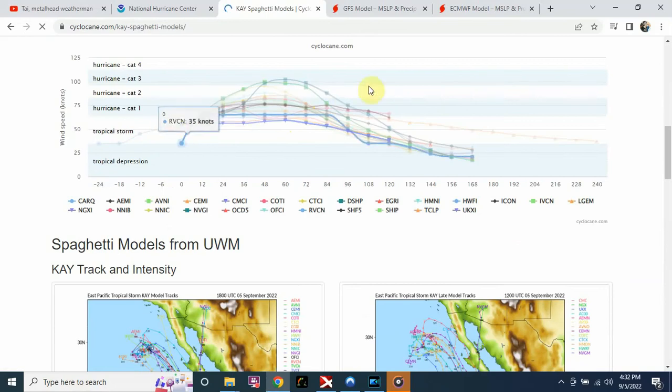And, ooh, okay, so this is interesting here. A lot of the models have it going towards category 2, not surprising. But we also have a few that are trying to even push it towards major hurricane status, which is really interesting. But as far as this goes up to about 120 hours out, it's about 5 days.